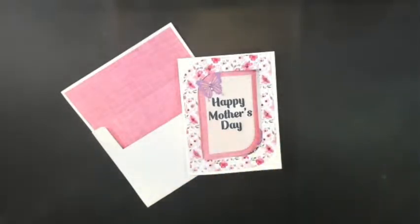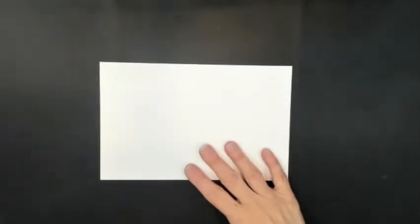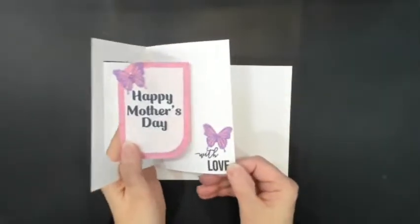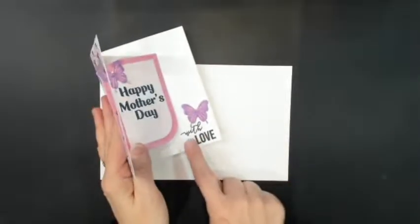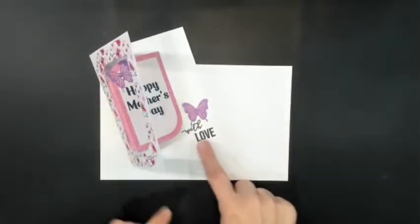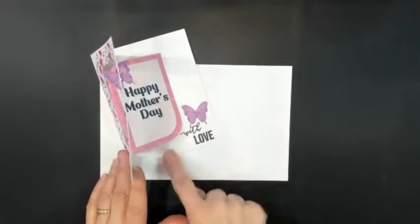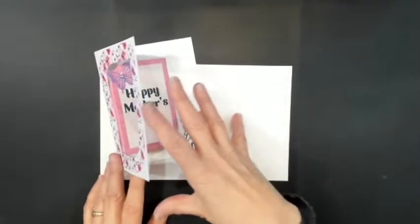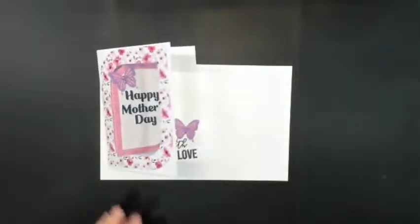Okay, so what we're going to do, we're going to start with this card, and we are going to start with a standard A2 card, and I have already scored that. So that is 8.5 by 5.5 and scored in the middle. Now, our particular card is going to end up standing open basically like this. So I want to decide what I am going to do with that signature before I go putting this whole entire card together.